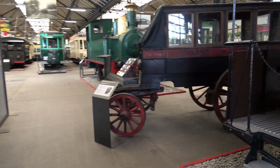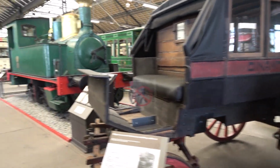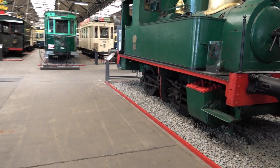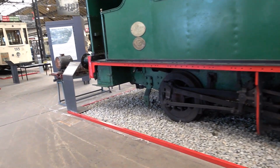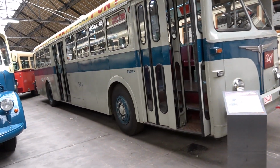So I'm in the city of Liege. There's a museum of transport in this wonderful city. And it's right here, guys. Take a look at this. Wow. This is an interesting public bus, guys.